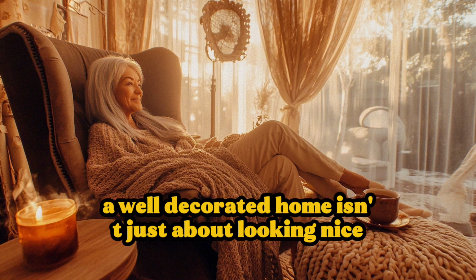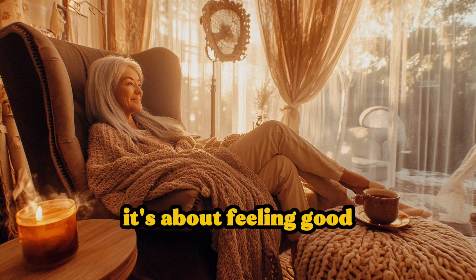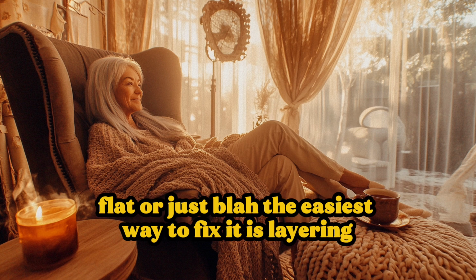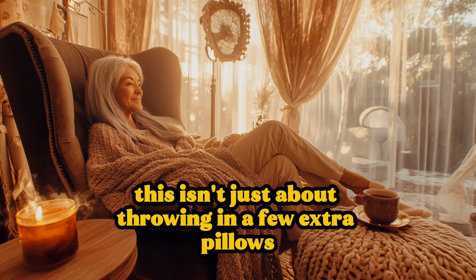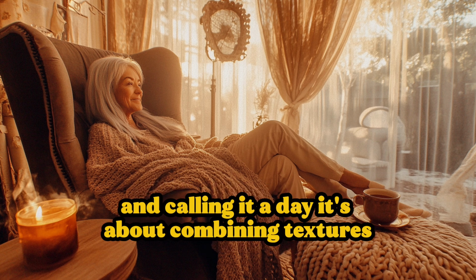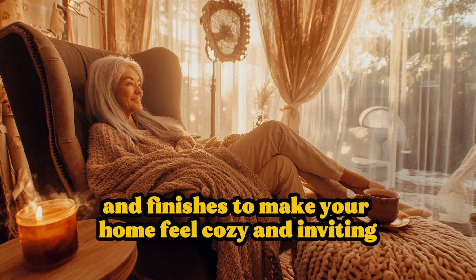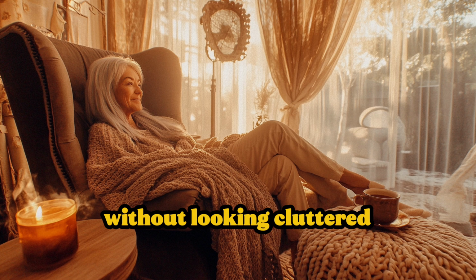A well-decorated home isn't just about looking nice, it's about feeling good. And if your space feels a little cold, flat, or just blah, the easiest way to fix it is layering. This isn't just about throwing in a few extra pillows and calling it a day. It's about combining textures, fabrics, and finishes to make your home feel cozy and inviting without looking cluttered.